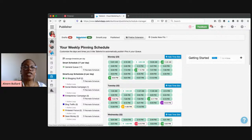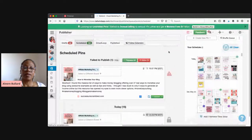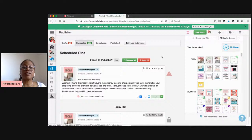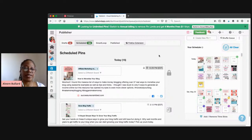And once you're ready to schedule your pins, you have 3 options to be fair. Every now and again you do get a failed pin, and it will tell you here once you hover over it: this post had trouble processing. So you just click requeue, and that's that done. You will especially see it often if you're pinning to group boards. But I don't ever schedule to group boards. It's just my choice, but you guys can do it, no problem. So I'll say you gals.